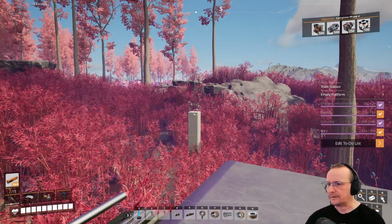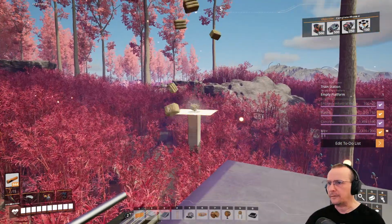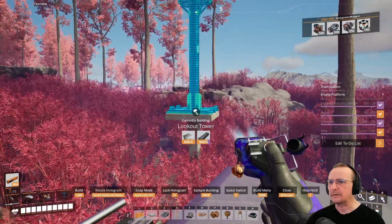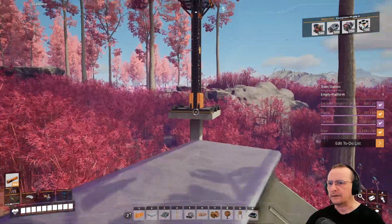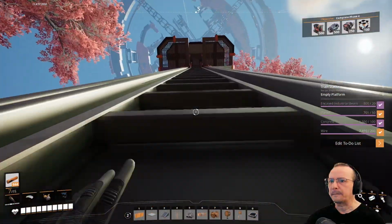Alright, let's put down that form and then another lookout tower. I hope I can glide that far without dropping below. Let's try it. Yep.